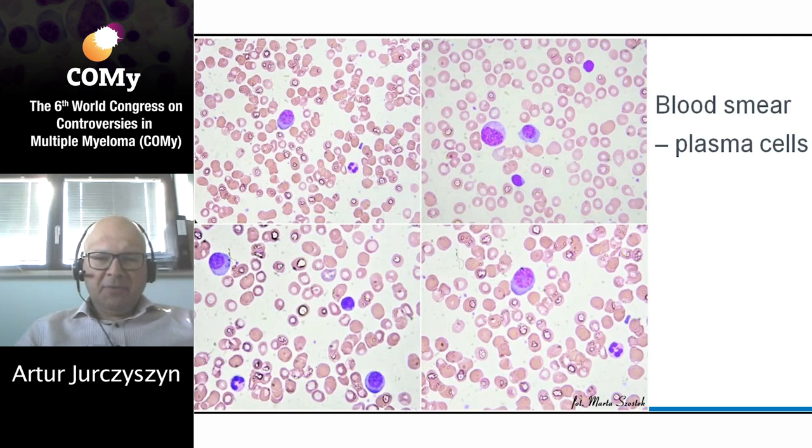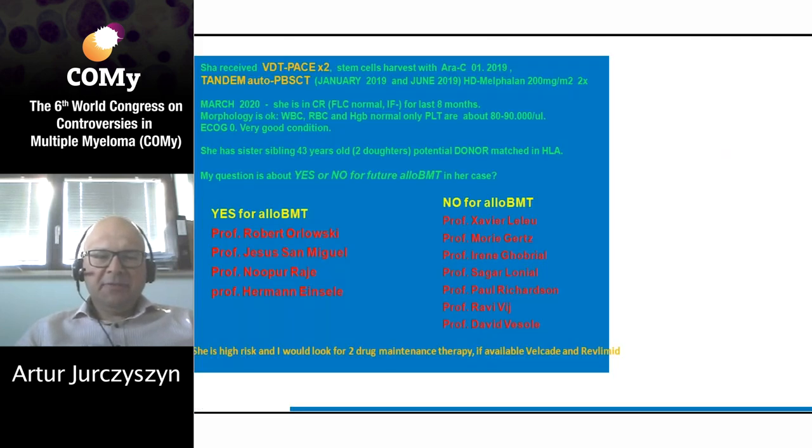This is a blood smear of this lady. She received two cycles of VDT-PACE. She had stem cell harvest and tandem transplantation in January 2019 and June 2019. Now she's in good condition in remission, but the patient is young, as you see, and what's the future? It was high risk. And I also asked people here, on the graph you see, what will you do. Do allogeneic transplantation, yes or no? My private opinion, yes, I will do it.